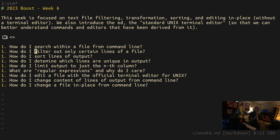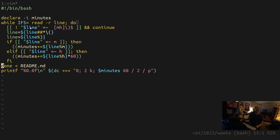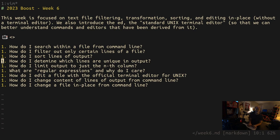How do I search within a file from the command line? Now, we already saw a kind of complicated version of this. We saw here, in my weeks program, this is a complicated way to do that. So there are basically three approaches to searching through a file. I mean, there's at least three. There's actually many more probably. But let's go ahead and write them down.